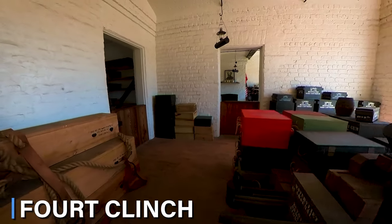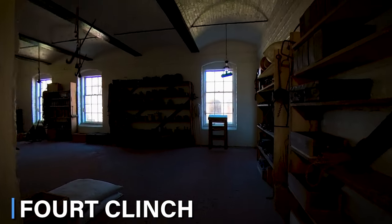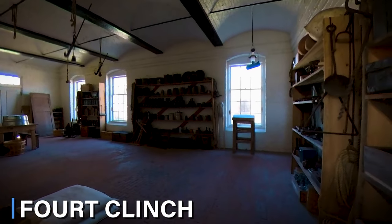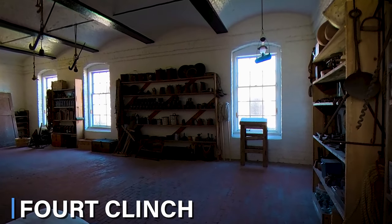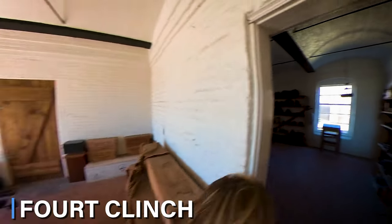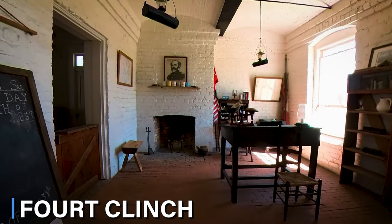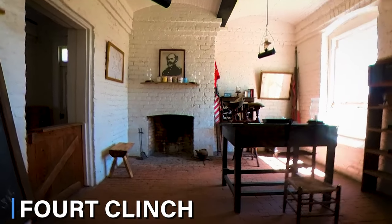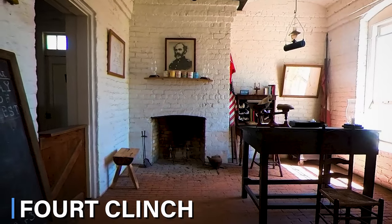It's warm in here. Warmer. Oh, yeah, the storeroom, where they kept everything. He must have been the quartermaster. He would have been the guy who distributed all the goods and kept track of them, the inventory and all that stuff. Very cool.